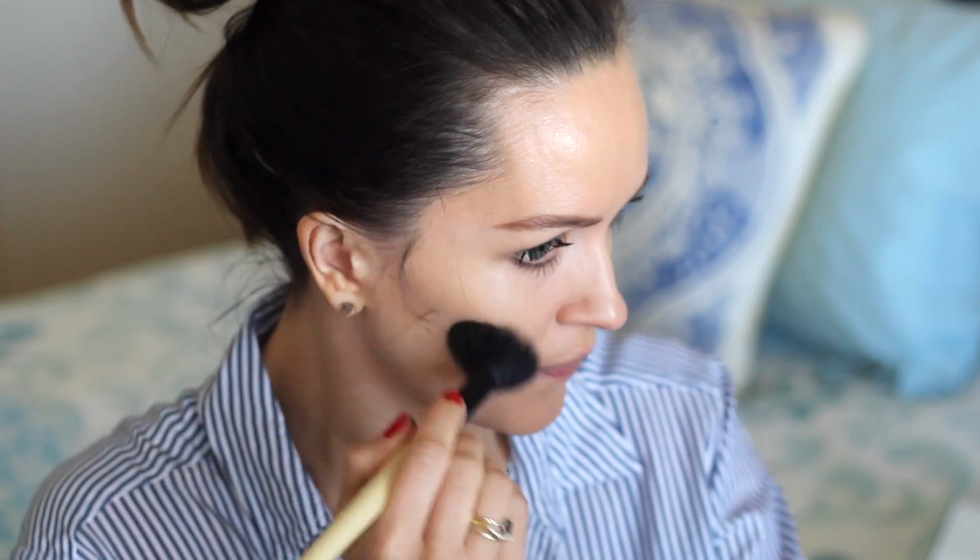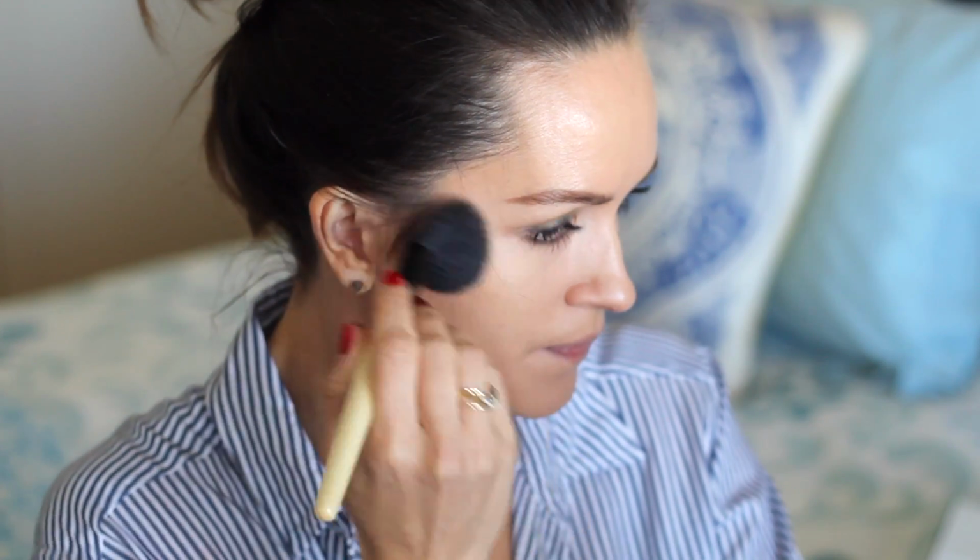This is a Bobbi Brown sheer powder brush, my fave. This compact is honestly just so beautiful. The embossing on the powder itself is stunning, and then this flamingo compact is so summery. I love it. They nailed it.